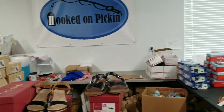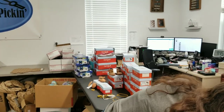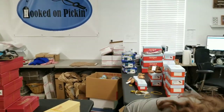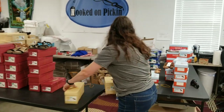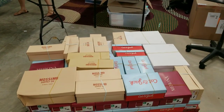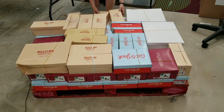Let's see what we got. Here's another one. All right. Now we've got some more Massimo. These are the Levina brown sandals like I have on my feet. We're gonna put these over here with those. I've got some more black flats here.